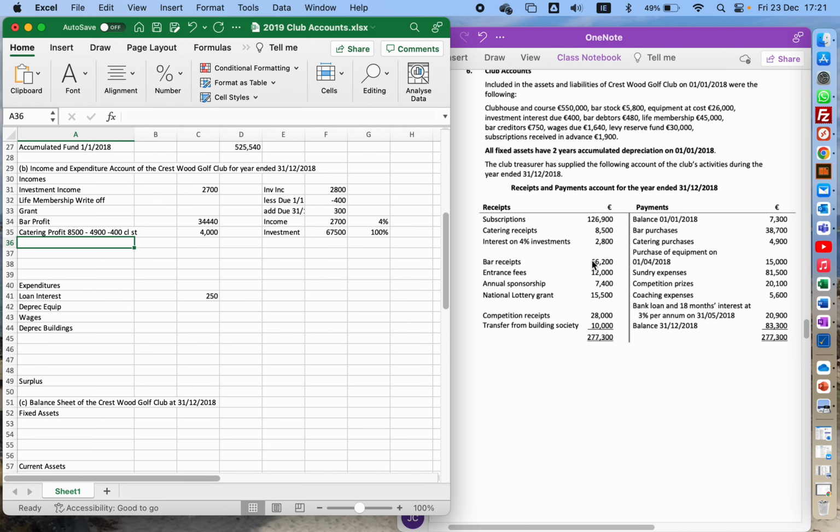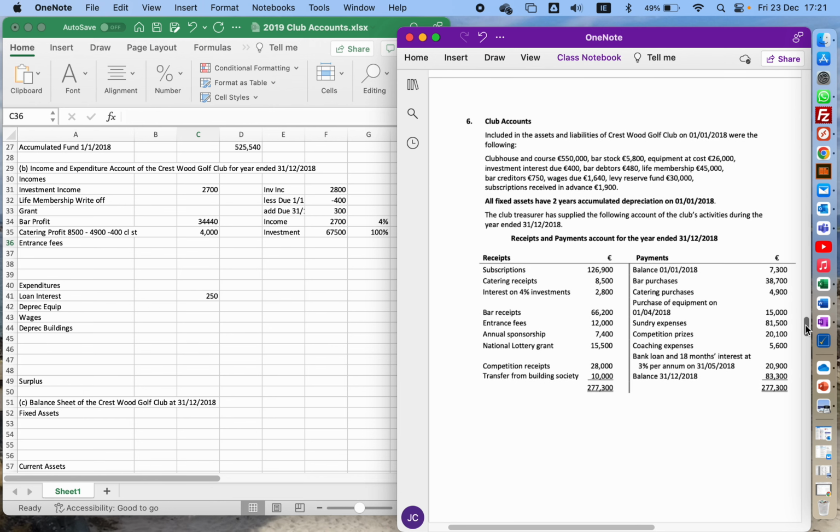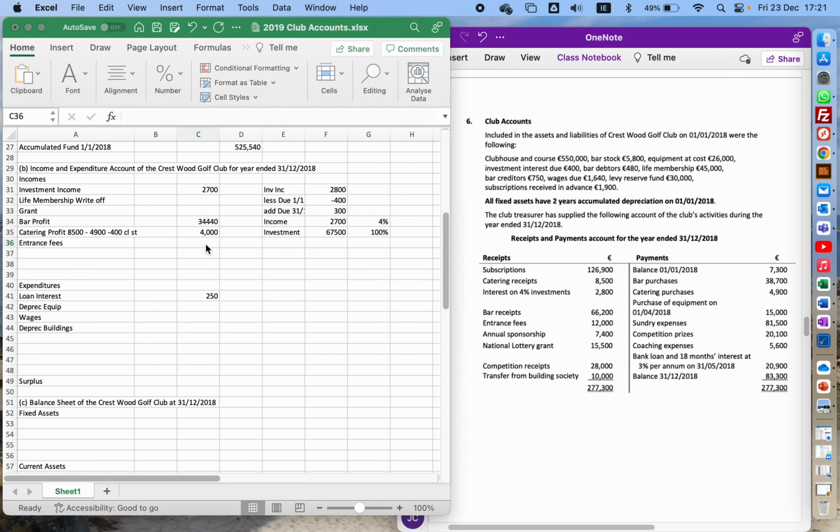Bar receipts we've dealt with because we've done the bar trading account and the bar profit is put in there. Entrance fees. No expenses to do with entrances, so I'll just put that in. Now, let me have a quick look and see, are there any entrance fees due at the end of the question? Life membership, grant, nope, there's no other mention down there of entrance fees due. So therefore the entrance fees figure, I'll put that straight in. So $12,000.